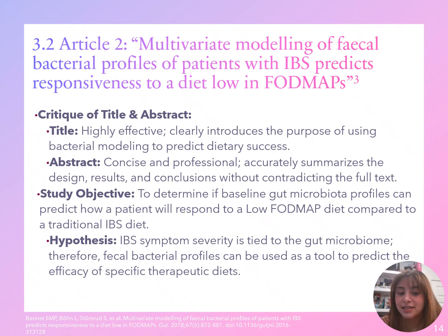So the next study I'll be discussing is a European study. I know that the analysis was done in Sweden, and the cohort was selected from a previous low FODMAP diet intervention study that was already ongoing or had completed. So that's where they selected their participants from.